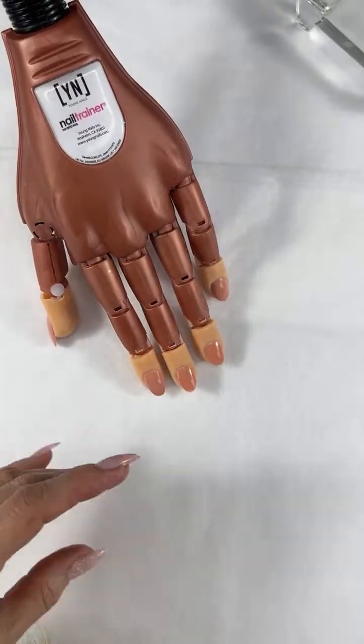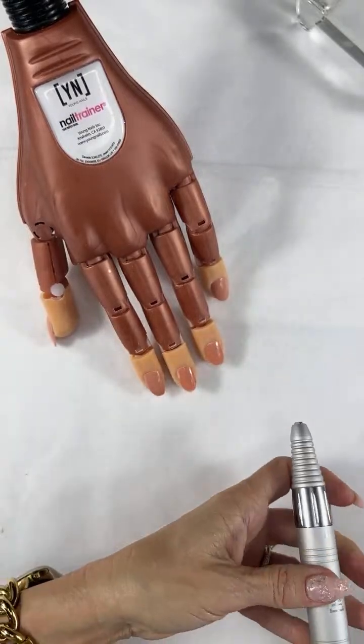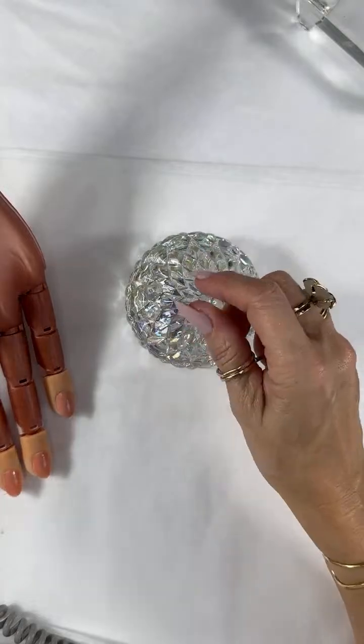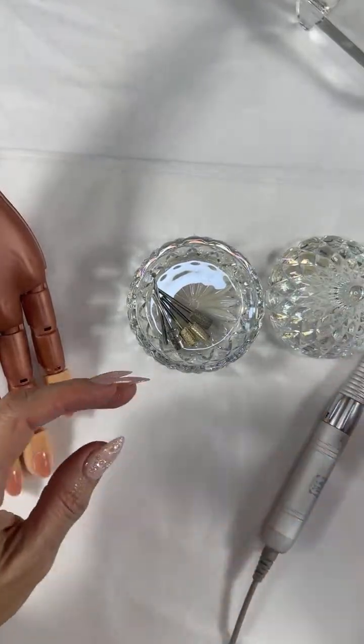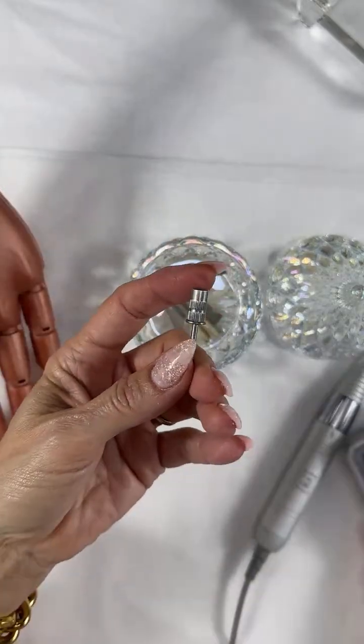Okay, so let's go ahead and prep these. I'll get them ready and then get the color out. Let's see. I got my new cute jar. Isn't it cute? It's like rainbow, like iridescent. I have so many of these, but I just changed it because I get tired of looking at the same thing. So get my little arbor band.